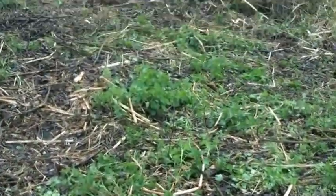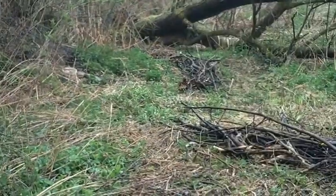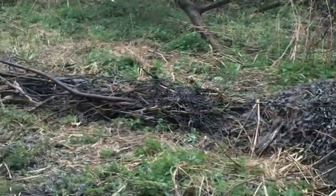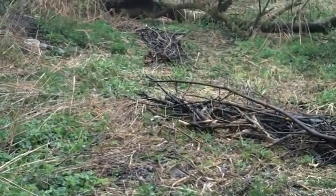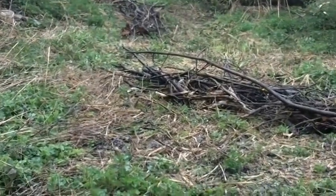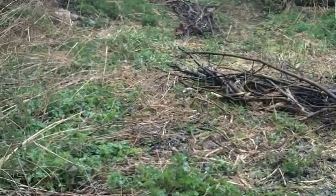I'll have to work on my scythe, but yeah, I'm getting a pretty good start on this. It's only been about an hour and a half of work, and I'm not going to build it up too much higher than it already is, but I'm going to pack it down by jumping up and down on it and breaking all the sticks so that they're not sticking up. And I've been doing that on the far end before I put all those leaves and other things.